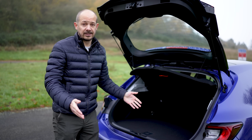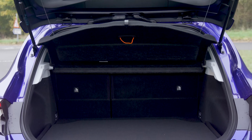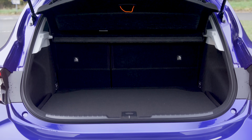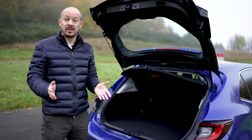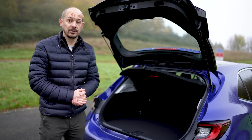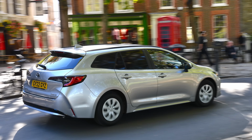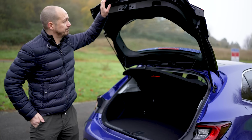It means you get a lot more space, and we managed to fit 6 carry-on suitcases under the parcel shelf. The same number we managed to squeeze into the Honda Civic and the Seat Leon. So boot space is actually pretty good by the standards of the class. And if you need loads of luggage space, remember there's always the estate version called the Touring Sports.